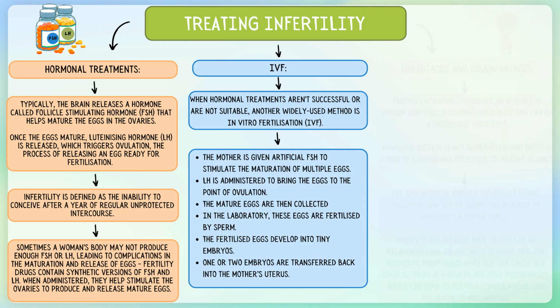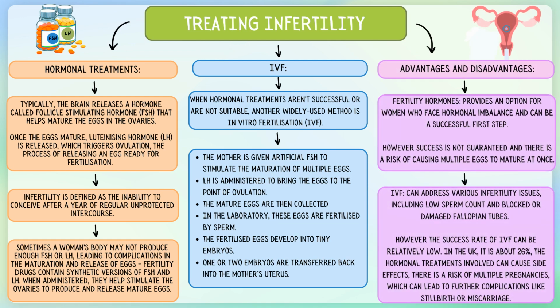We discussed the benefits, such as enabling pregnancies and screening for genetic diseases, alongside the challenges like stress, high costs, and ethical concerns. Understanding these treatments offers insight into how science assists those struggling with infertility and highlights the complexities of reproductive health.